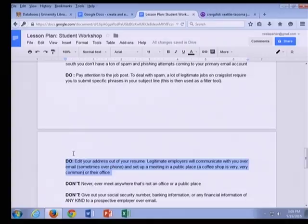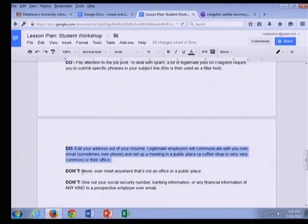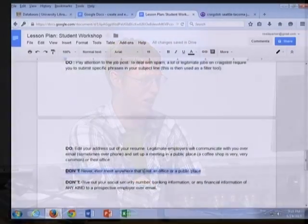And they will also never, ever ask you to meet anywhere that's not an office or a very public place. So which leads us to our don't. Never, ever meet anywhere that's not an office or a public place. Just don't do it. If it's not an office, it's not a public place, and they're really pushy, chances are you've wandered into, as I'm going to reference it, the knife sales problem. You're running into some kind of high-pressure scam scheme or worse. So if it seems like a great offer, but they want you to meet at their house, just be like, nope, next, and move right on.